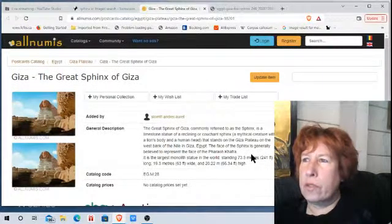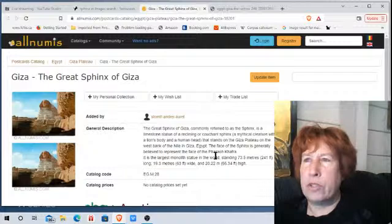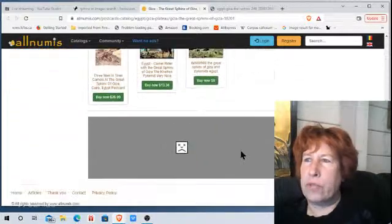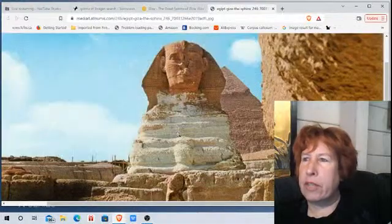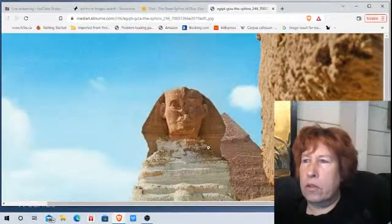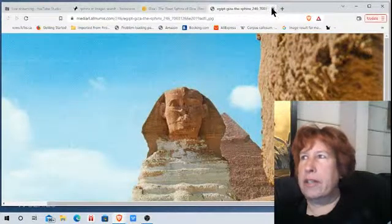Postcards. It's a limestone statue that stands on the Giza plateau on the west bank of the Nile. Limestone? I thought it was sandstone. So that's just the Sphinx, but why is it freaking white? It doesn't say a thing. Well, that's pretty bizarre. Huh. All right.